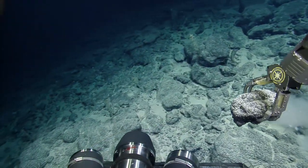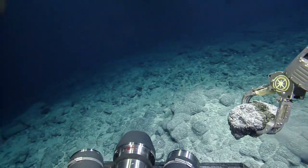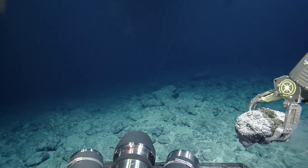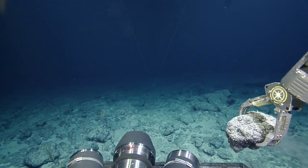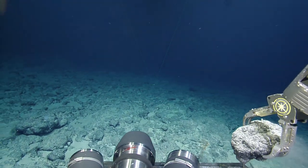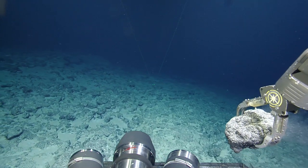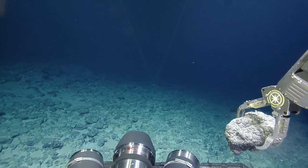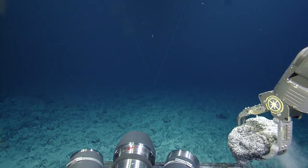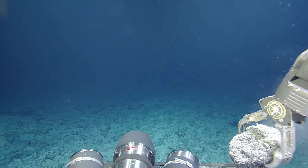So this is NA153, sample number 010. 010, Roger. Yep. We're going to have to go to the starboard box, I think. Yep. What's open? Let's do A, B, or D on the starboard box. We can double up in E.